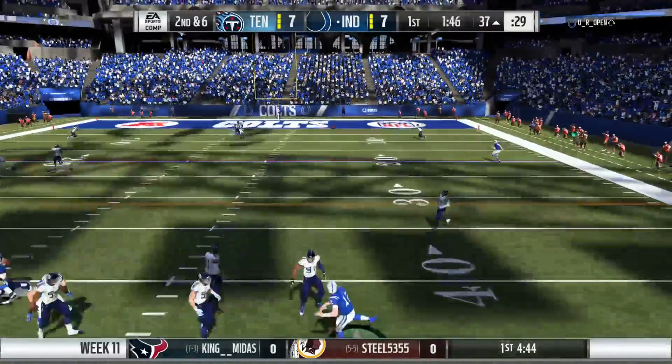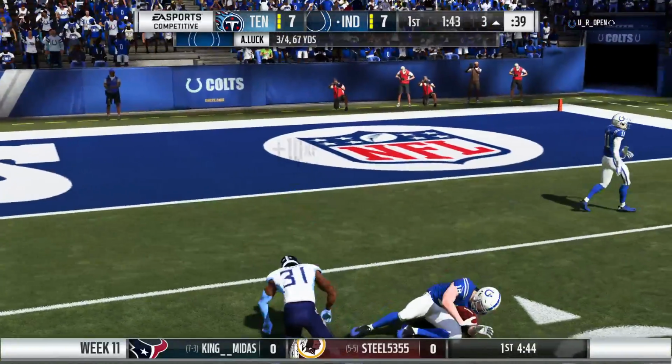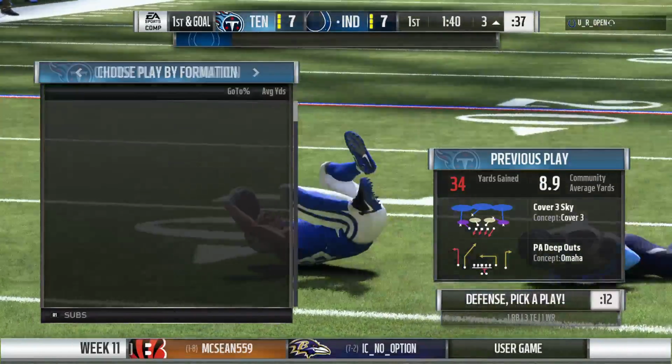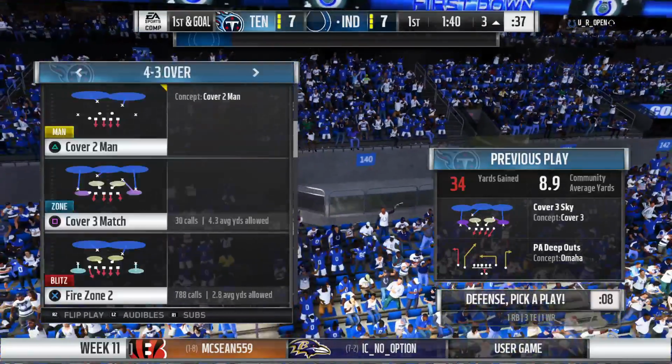He'll buy some time, right. He's going to let this go. And this is caught inside the 5. And they will eventually get him down, but he's inside the 5 all the way to the 3. An excellent pickup of 34 yards.